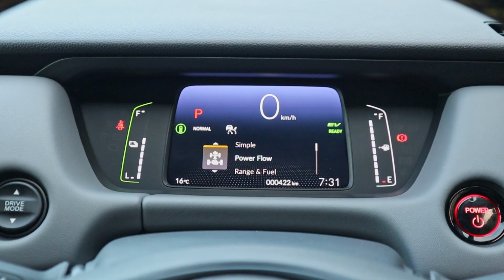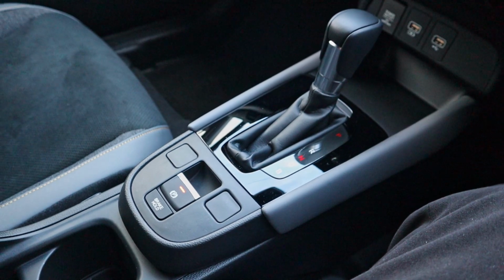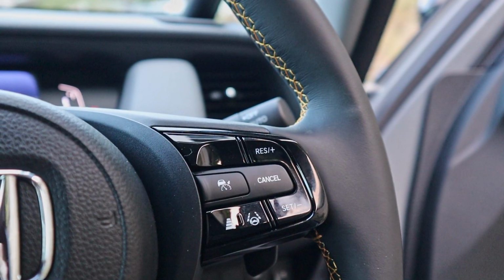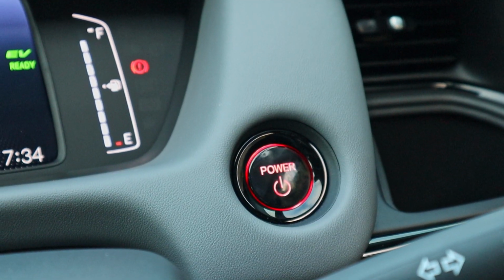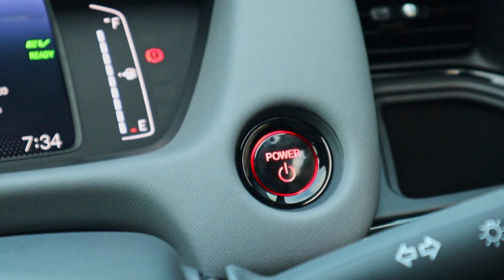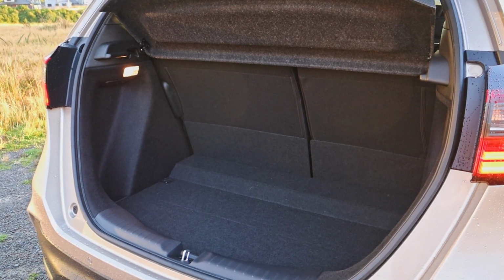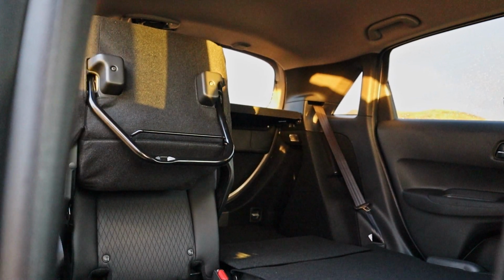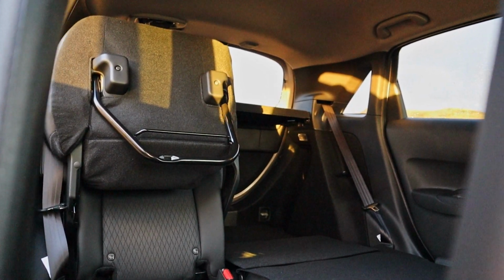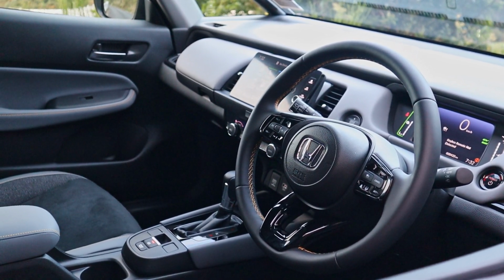All of the rest of the controls on the interior are physical, including the climate controls, the park brake down here, and the adaptive cruise control and lane keep assist buttons here on the steering wheel. It has auto lights and keyless entry, and round back it has the magic seat system that you'll be familiar with from Jazzes of the past. The seats fold down completely flat, they also flip up at the base, and it has even more legroom than all of the other Jazzes from yesteryear. Overall, it's just a brilliant place to sit.